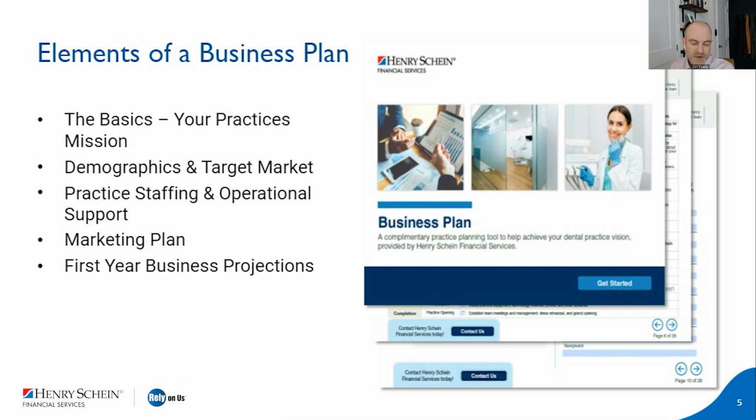But typically, you're going to have some of the practice basics, right? You're going to have a mission statement and a vision, some sort of demographic or target market research that you've done. You're going to outline who your staff is going to be and what your staffing plan looks like, both now and in the future. And it typically contains how you're going to market, obviously an extremely important part of a successful practice today. Unfortunately, long gone are the days of simply being able to hang a shingle and post a sign out front and hope the patients come banging down your door.